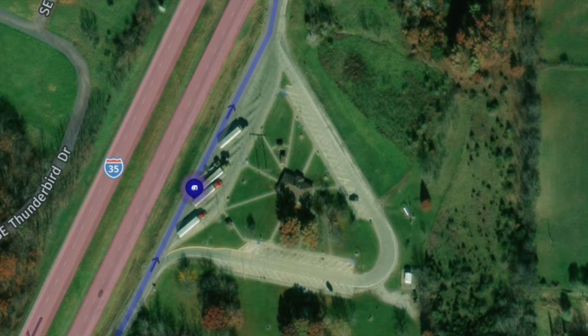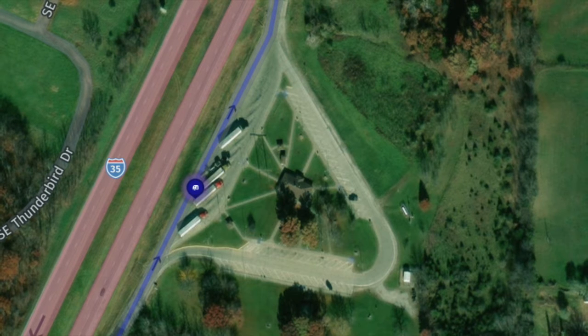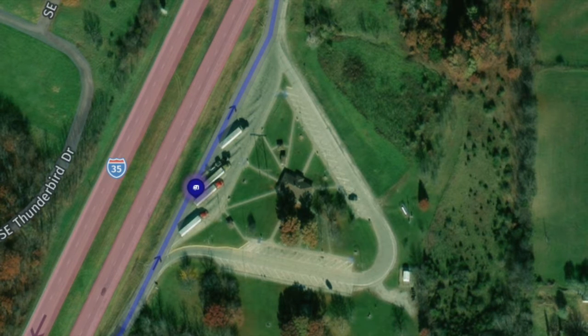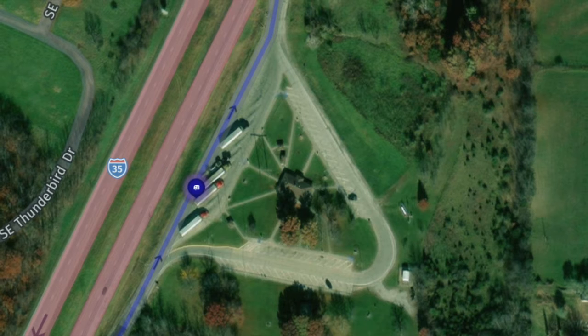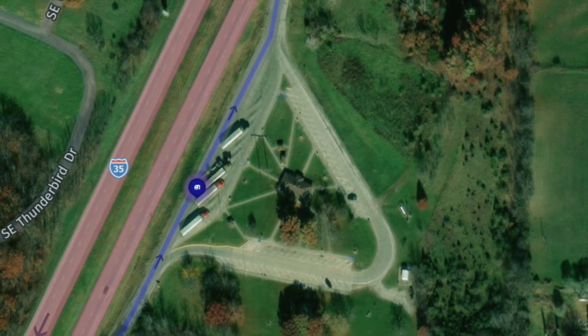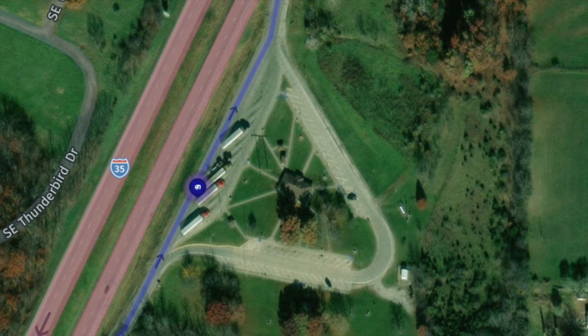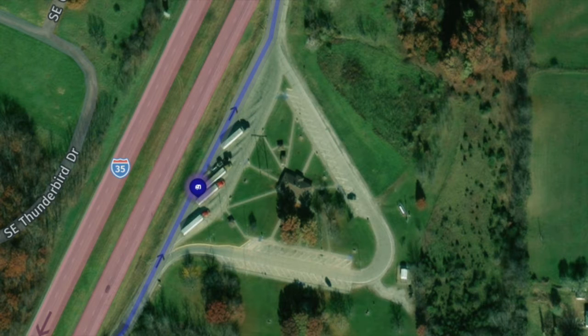I'll be safe and away from the trucks. You don't want to park with the trucks. They don't like that. Even if you look like a cargo trailer, you might look like a camper, and you're messing with their income and their profession. So they tend to frown on that.